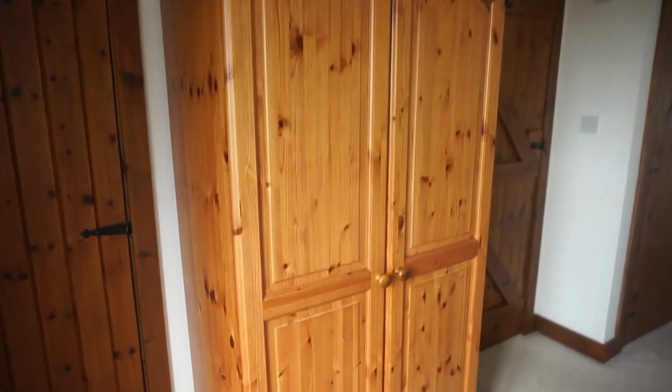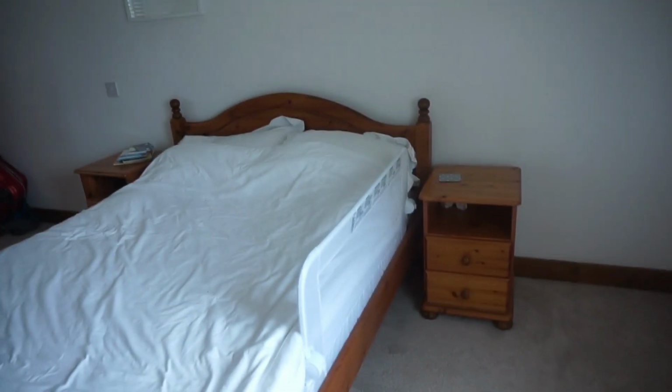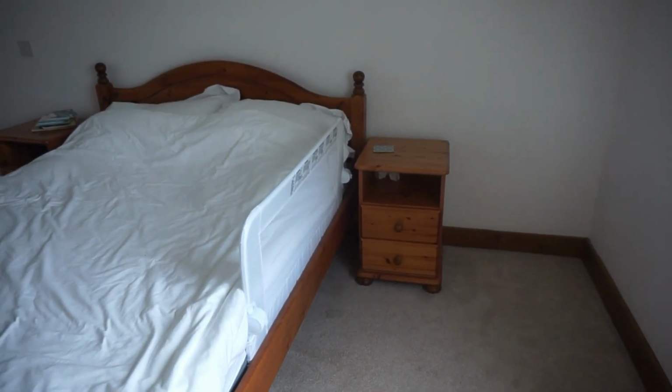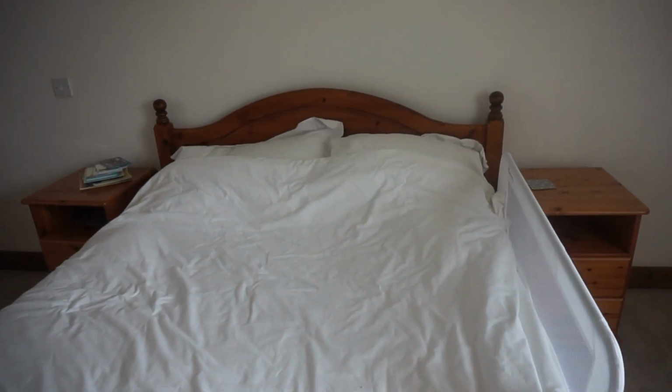So that's that, and then that's the owner's cupboard, so I don't know what they've got in there. And then that's the wardrobe. Also we've got our bedside lamps up there because they were here, but it was perfect for Arthur to play with. So we thought we'd just hide them, put them up there out of harm's way. So yeah, this is our bedroom.